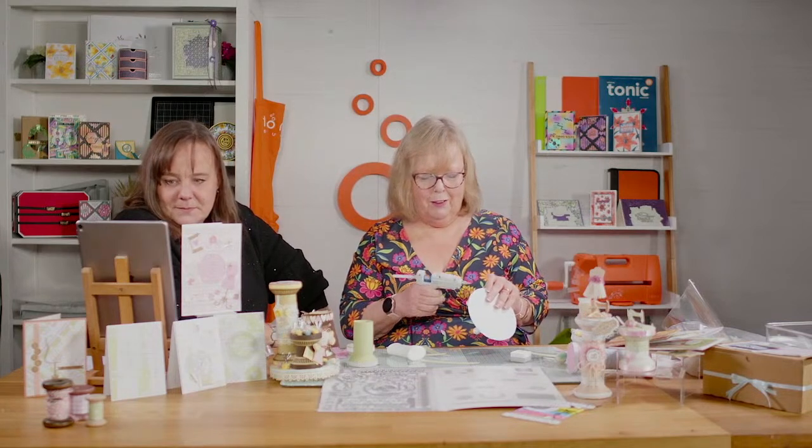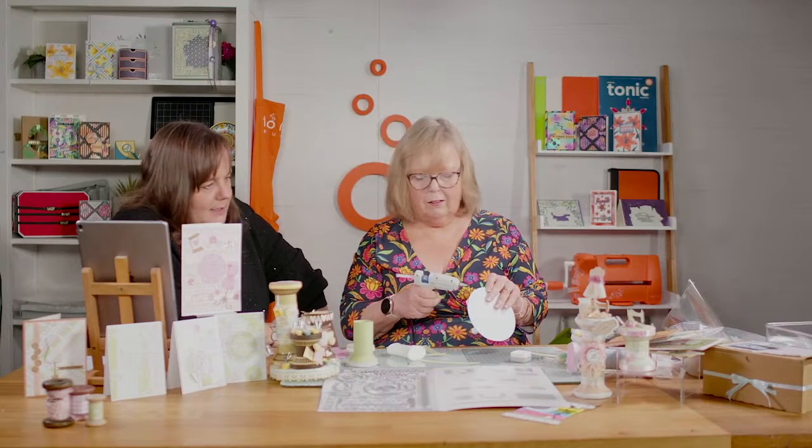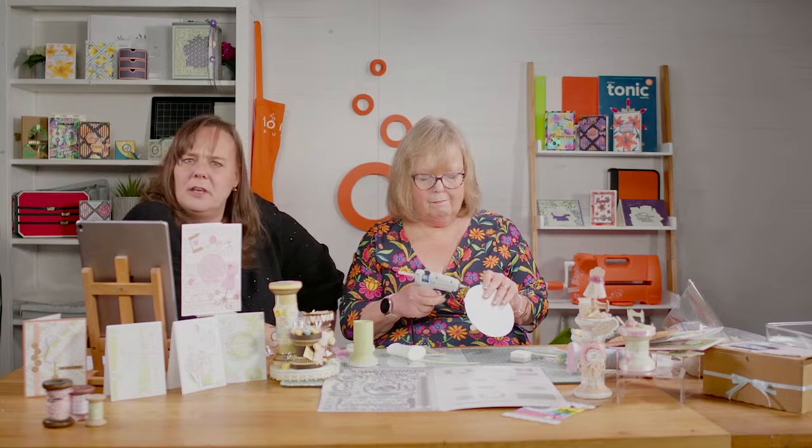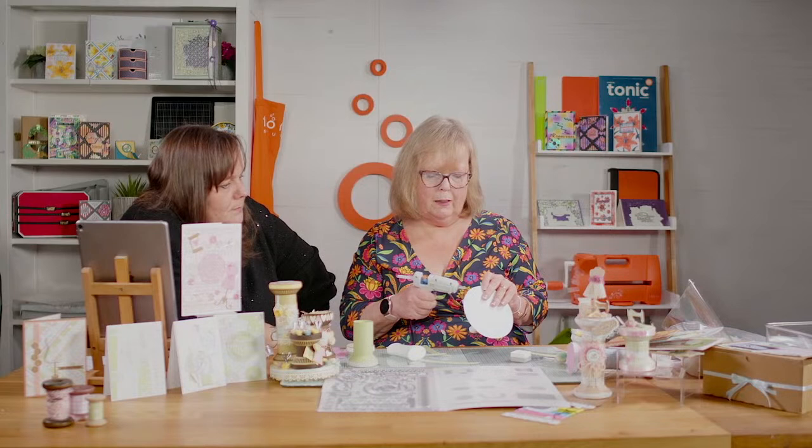Lovely. I am going to wait for this and then I'll start. Leo says she can't see any dies on the desk, but I think it was just a set of nested layering circles. We'll have a look for you when we go back upstairs. We will find it and we will pop it in the comments.